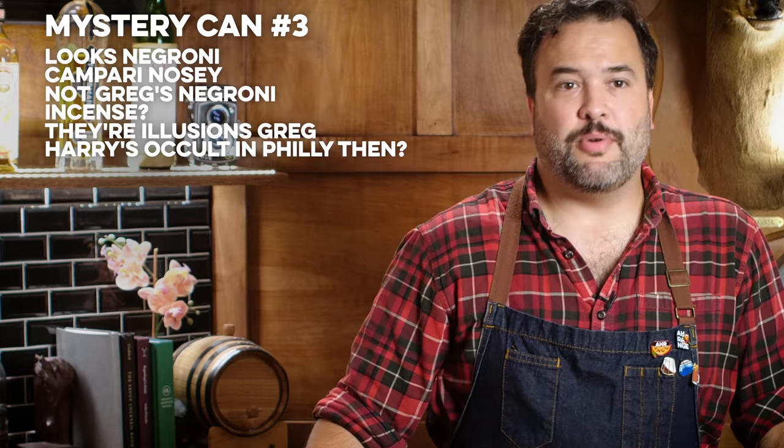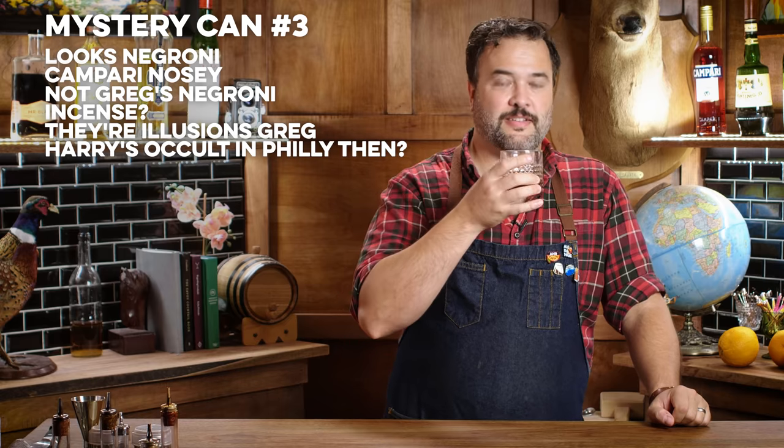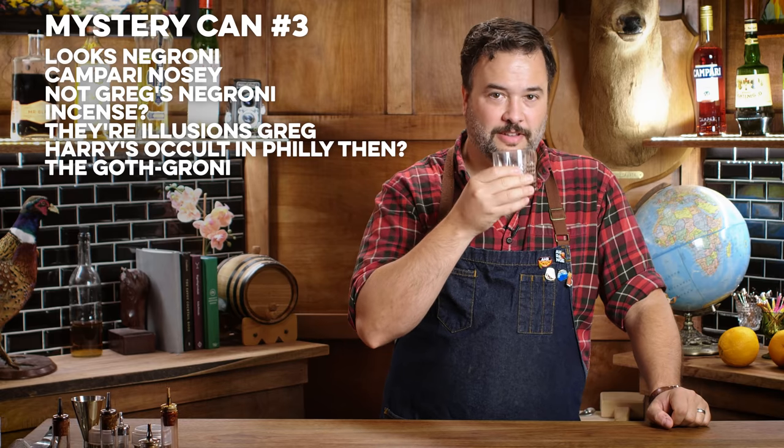Oh God. There's like some notes in there that taste like the incense at a magic shop, but I don't mean a magic shop where you buy magic tricks. I mean a magic shop when you're a goth kid and you're going to an occult store to buy spell books and stuff. It's the taste of goth, of a confused goth child in Philadelphia.